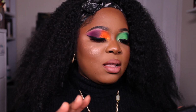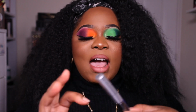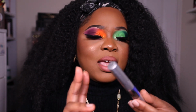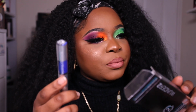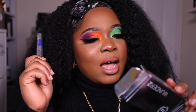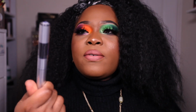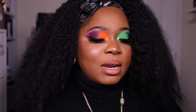The first one is the Wonder Extension Lash Extension and Volumizing Mascara. I want to say that I've used this mascara before. Yes, I have, and I did love it. I think it's a two-step mascara. Yes, it's a double-ended mascara. I think one was like a primer and then one was like the mascara itself. And yeah, I did enjoy this. This was a really good product, so I'm quite happy to have it again in my collection.